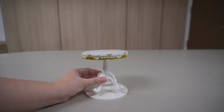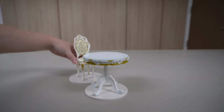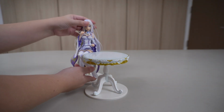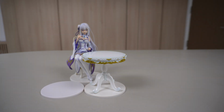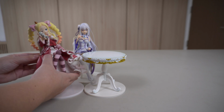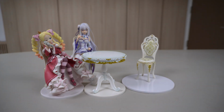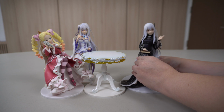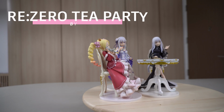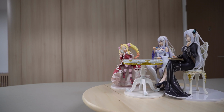Okay, now back to the figures. For assembly, there are these white bases which come with each figure, and these are for the various furniture to sit on. This first setup is for Emilia, and once I set her on her fancy chair, she is fully assembled. But I'm not done yet. Next up, I have Beatrice, my favorite of the trio. Once I set her up on the chair, Beatrice has joined the party. Setting up the last set of base and chair, this is for Echidna, coming in last for the party. That's it, the tea party is now ready. With that, I have the 1/7 scale figures of Emilia, Beatrice, and Echidna from ReZero by Kadokawa, fully assembled.